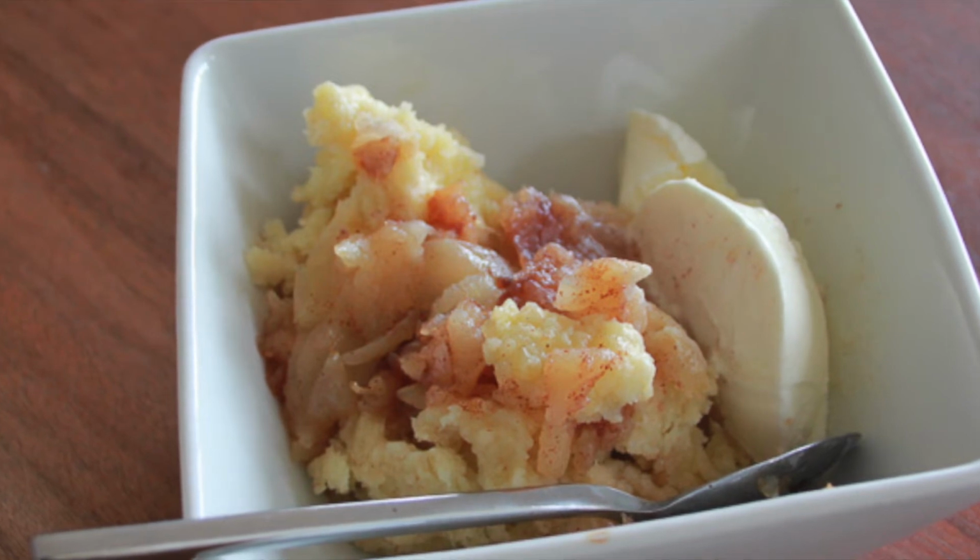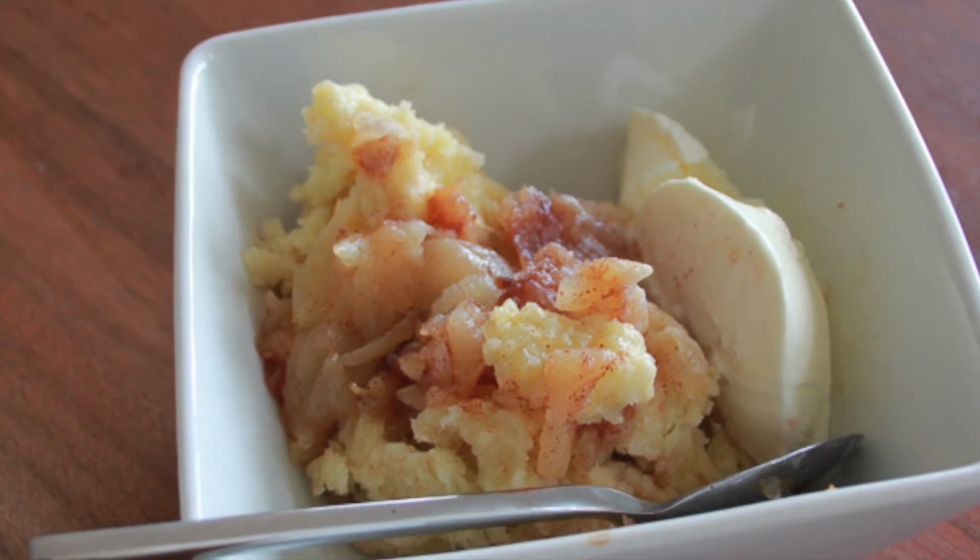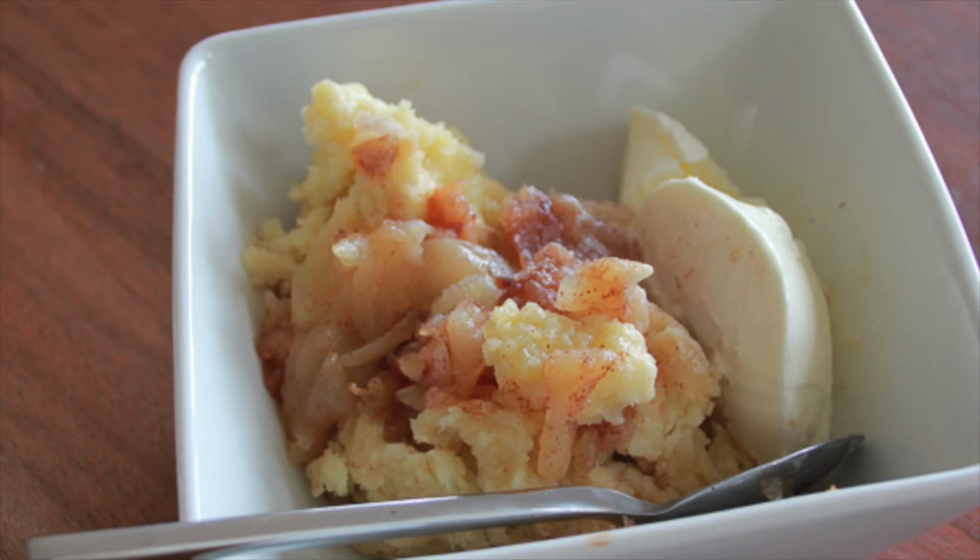So it's a little bit delicious. Exactly. And really, it doesn't matter, because it's pretty simple.